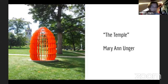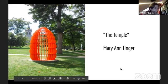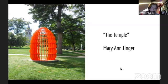So a fun fact here is that this piece was actually destroyed in Hurricane Sandy. Originally, it was a white sculpture. It was painted white, not this bright burnt orange that you see now. So a tree fell on it. Lehigh sent it out to get renovated by one of the original consultants who worked with Unger on the original piece. So it went out to Boston, and when it came back, they renovated it completely, and now it's this bright burnt orange.